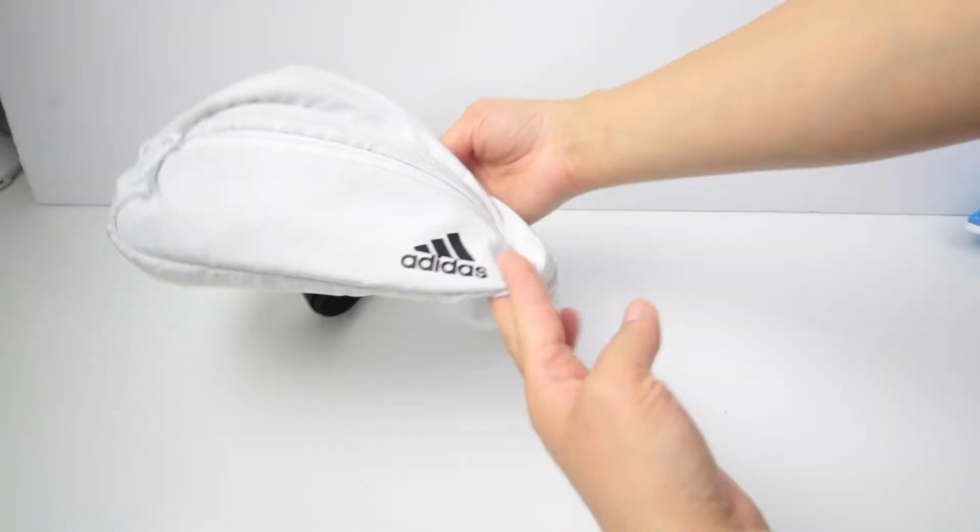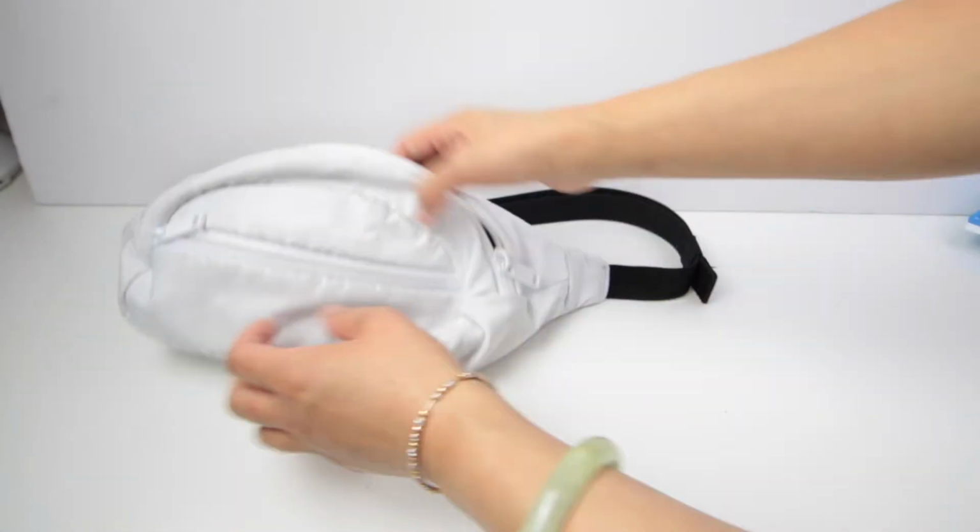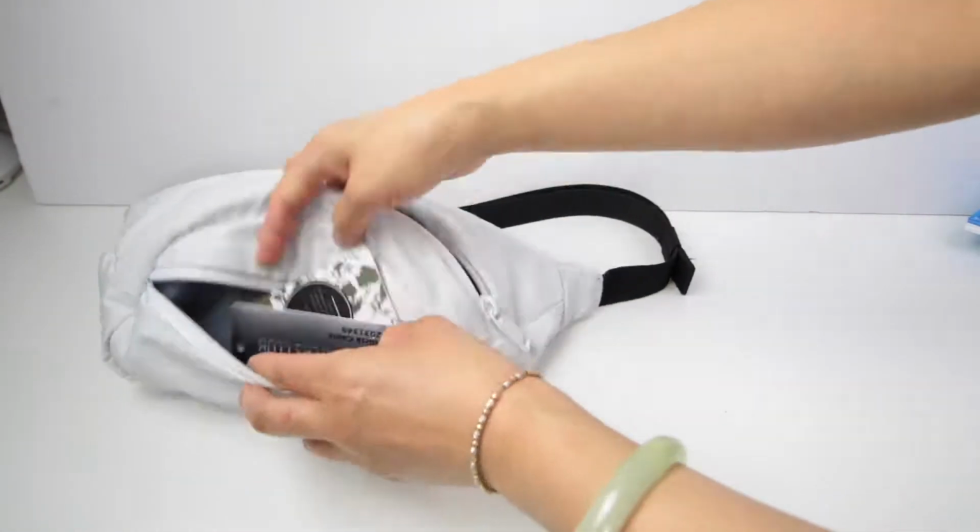This is my Adidas fanny pack that I love to take with me anywhere, even here in the Bay. It's easy when I ride my scooter. I wear this. It's so easy to wash. You just pop it in the washer and then just hang dry it and you're all good for the next day.